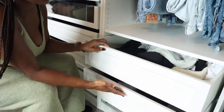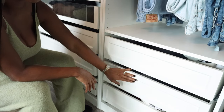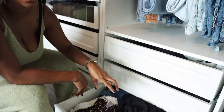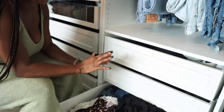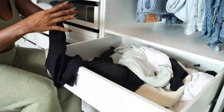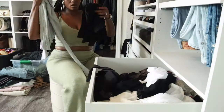This is my tops section, so all three of these drawers are tops, starting with tanks and then t-shirts, more casual tops, and then down here are essentially all of the fall winter tops that I kept here during the summer. So I think what I'm going to do is just spruce everything up and make it more neat. I've gotten sloppy and was basically putting things where they don't belong, so I'm going to basically just do that.